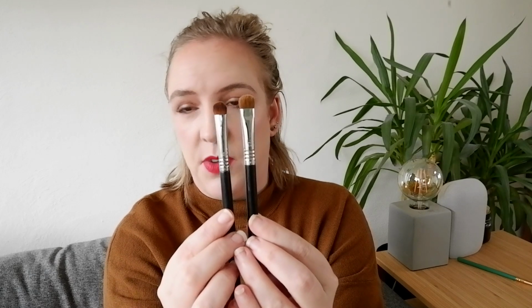Speaking of halo eyes, let's just go into that. The firm shader, the E57 from Sigma, is what I use on the middle of the lid after using the Sonia Kashuk one if I do a halo eye. This is smaller than the E55. And it's also a bit denser, so it's better at picking up really intense shimmer shades. So this is the E55, and this is the E57. Do you see that the E57 is just a lot smaller? That's why I love it.